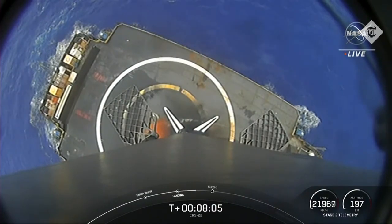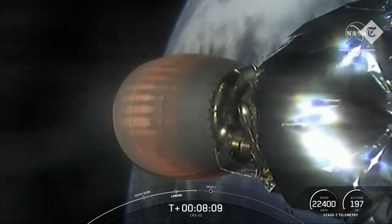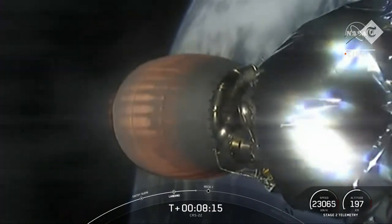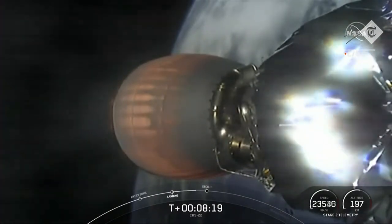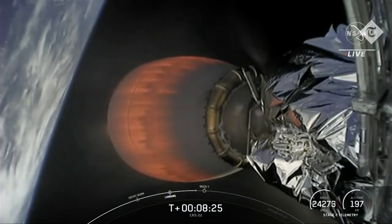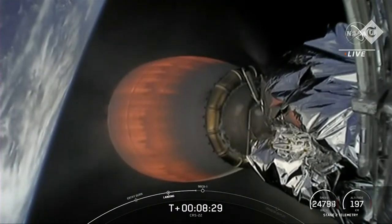Fantastic. Now coming up shortly, the second stage is not done. It will be coming up on second engine cutoff about 30 seconds from now. It's been burning that whole time since stage separation to bring the 7,000 pounds of cargo into the initial orbit around our planet. And you can see we're getting close to orbital velocity.